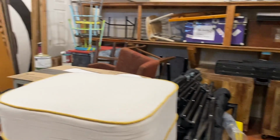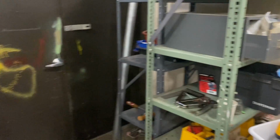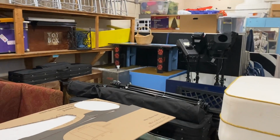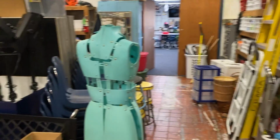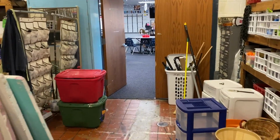So yeah, overall, honestly, I cannot complain about my storage area. I'm really thankful, if we're going to be honest, for how much space I have. Could it be more organized and clean in here? Well, yeah, but it's functional, it works. So I'm just going to count my blessings on that one and be happy with what I've got. So that is my storage area.